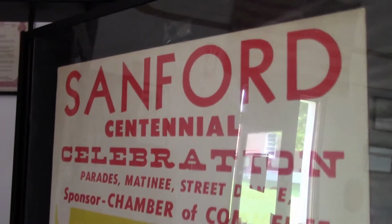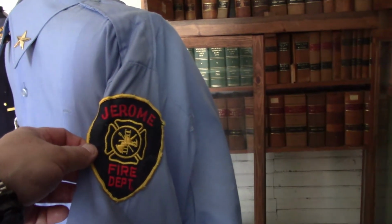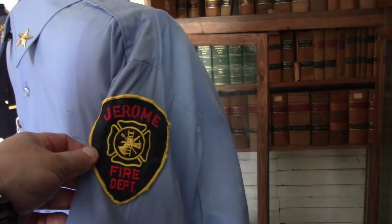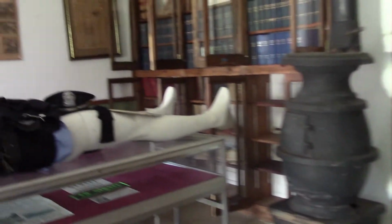What about the centennial? They had a centennial here. Look at the old poster. 1921. Wow. He's doing some work in here, so it's not all up, but they got stuff on the walls. Old police officer's uniform. See? That's what this county is. Oh, that's a fire department suit. I thought that was a police officer. Oh, that's fire department. Jerome Fire Department. That's what this area is, Jerome.